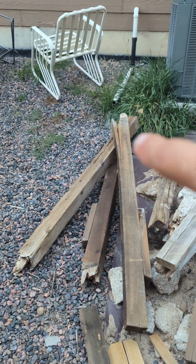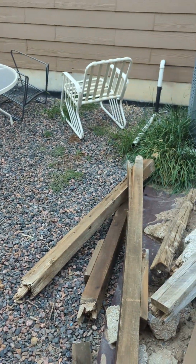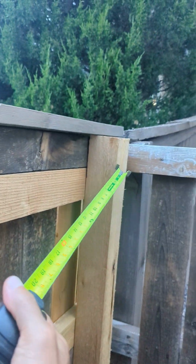Those posts are over here, a good example of how it split. It just got cracked. And there are pictures in the email letter I sent that I took before I took that post up that show it being cracked. Let's look at the length of this wing here. Got a tape measure. I'm just going to go off the corner.